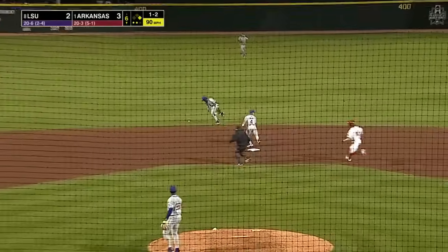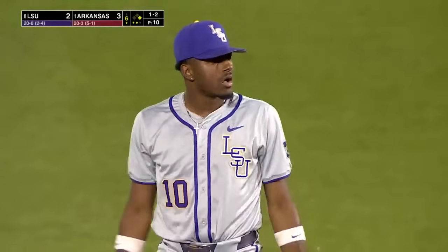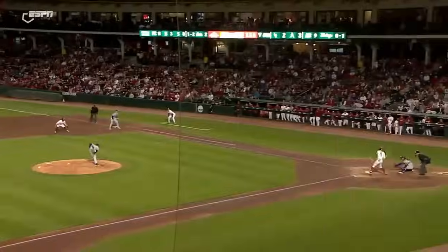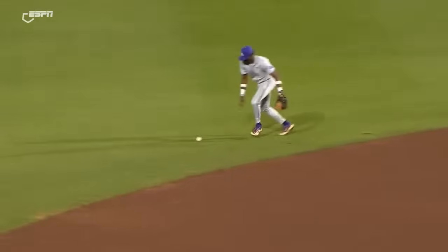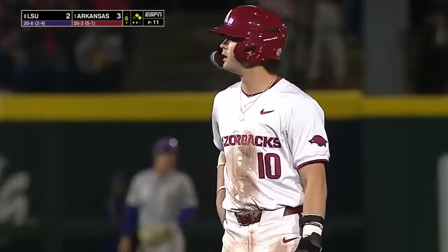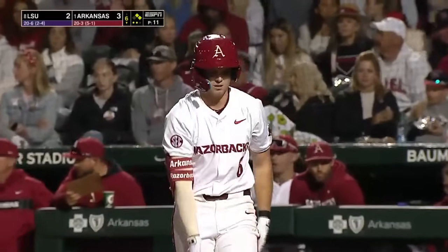A little roller up the middle. Braswell boots it, and everybody's safe. And the inning continues. Braswell was maybe a little bit confused as to what he was going to do with this. Steven Milam, the second baseman, moved back to second, so he could have flipped there. I don't know if he had enough time to try to throw Malloy out at first, but Braswell, who's been very sure-handed this year at LSU at shortstop, I ruled that a base hit. I don't know if he throws anybody out right there.